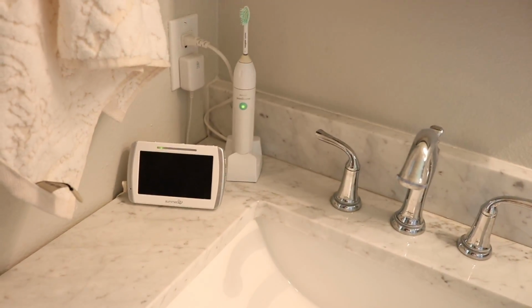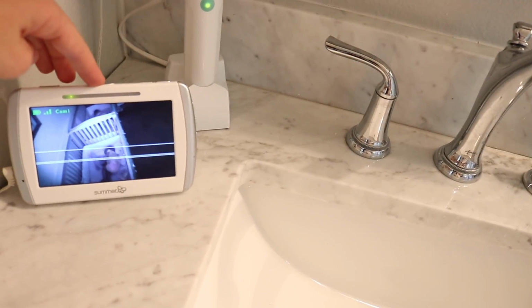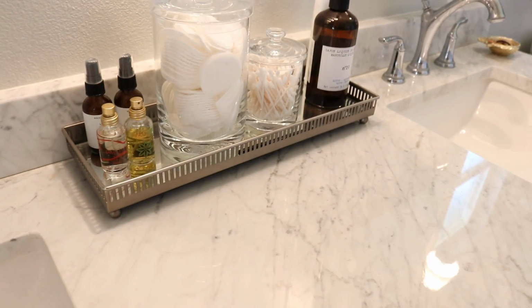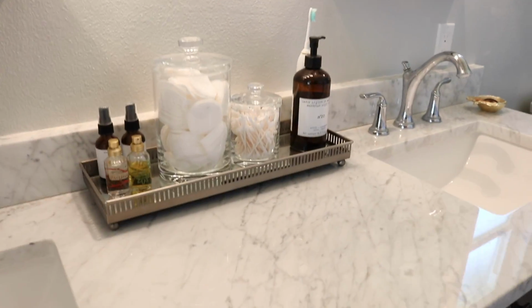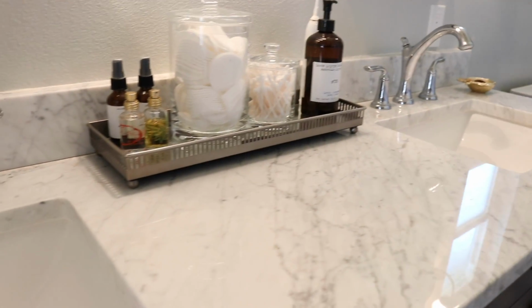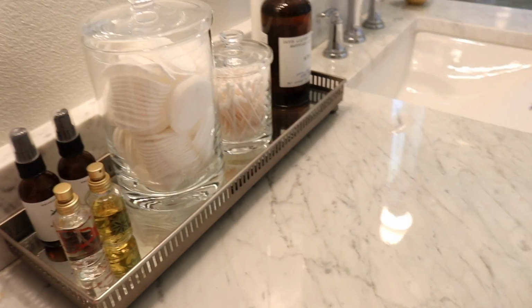Moving on to what's on top of our vanity. Over here we just have lovely things like Andrew's toothbrush and our baby monitor. The girls are soundly asleep right now. Over here I have this tray that I found from Pottery Barn. I love it so much. I kind of splurged on it. It was a little bit more than I wanted to spend on a tray, but it fits perfectly, and I didn't really know what color to get, but it matches those hooks so well. So I was like, you know what? This is perfect. I just have to get it.